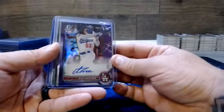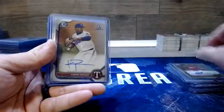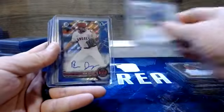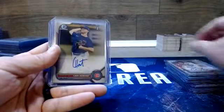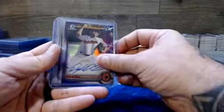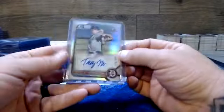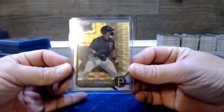McCabe, Alex Freeland purple out of 250, Kenya Huggins green out of 99, Kumar Rocker, Jackson Holiday, Dominic Keegan, Refractor, Blue Wave, Ben Joyce, Speckle Sparkle, Owen Murphy, Cade Horton, Base, Sean McClain, Black, Justin Boyd, Base, Troy Melton, Refractor, and first of a few this year, Henry Davis, non-auto, Superfractor.